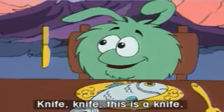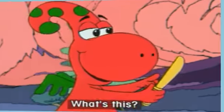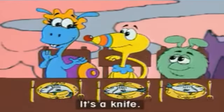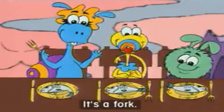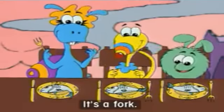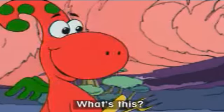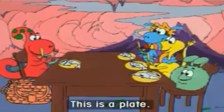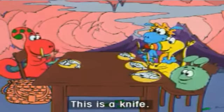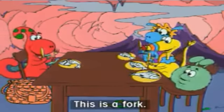Knife, knife, this is a knife. What's this? It's a knife. Fork, fork, this is a fork. What's this? It's a fork. Plate, plate, this is a plate. What's this? It's a plate. This is a plate. This is a knife. This is a fork.